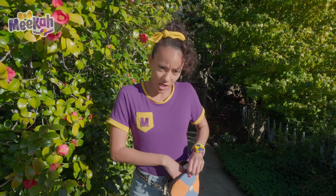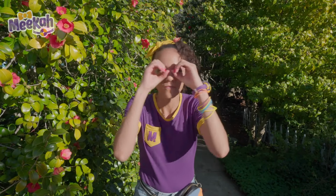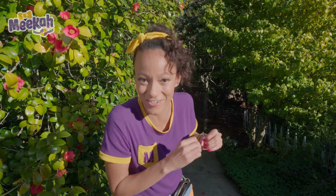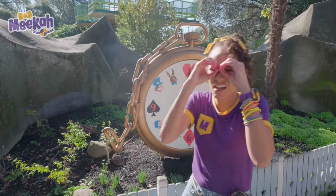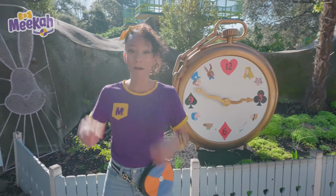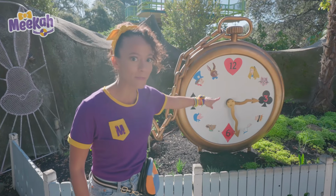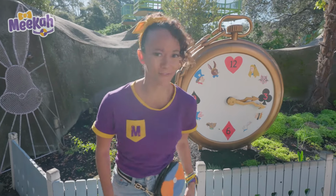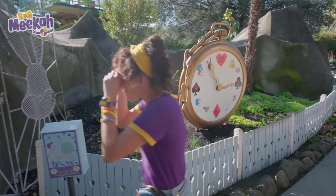Let me go into my jam pack and get my binoculars. Ooh, I see a tunnel over there. Let's go check it out. Come on. Where is that tunnel? Oh, look at that silly clock. It's going the opposite direction. That's funny. All right, where is the tunnel?